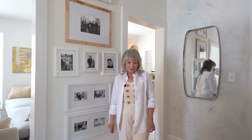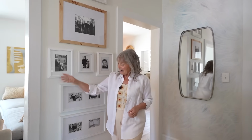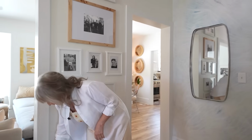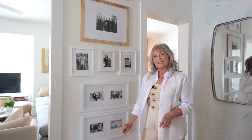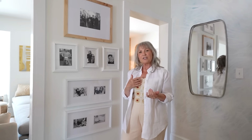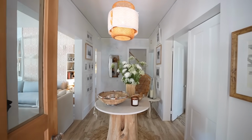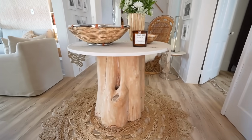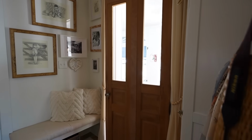And when I look at it now, I remember painting this. It's all a memory for me. This house is such a treasure to me that every little thing that I did is sealed in my heart, and it's very, very special to me. I want to show you a few things here.